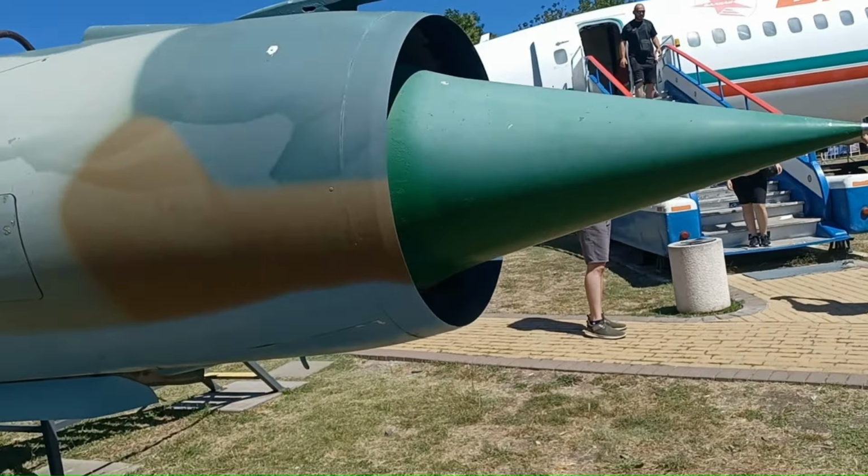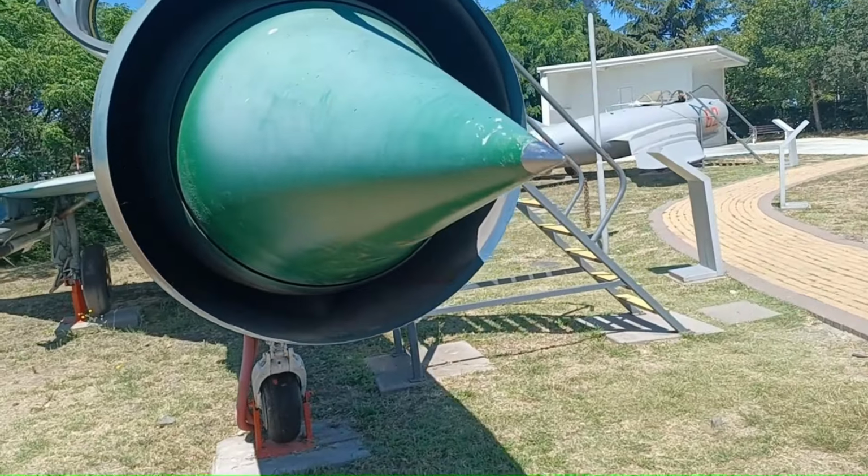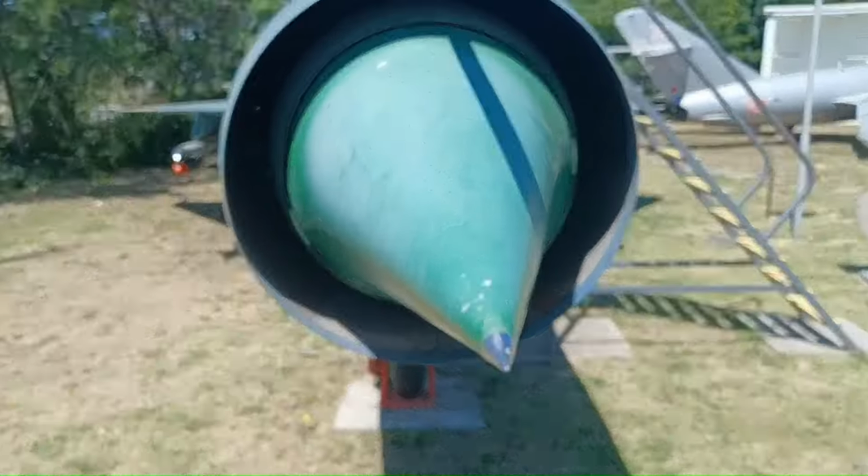It was only when I got home that I realised I'd never filmed inside the cockpit of this aircraft, which is a bit annoying, but never mind.